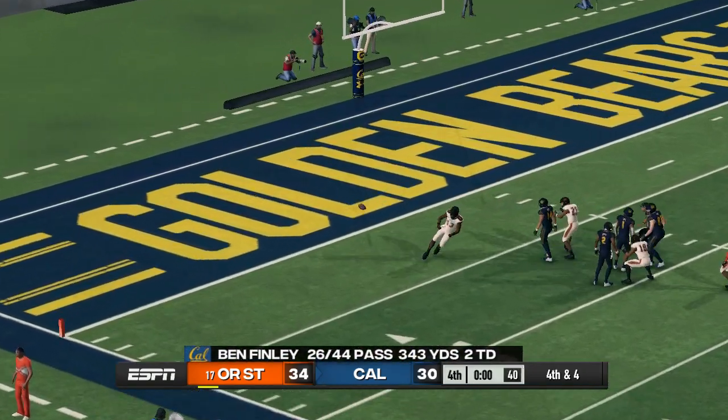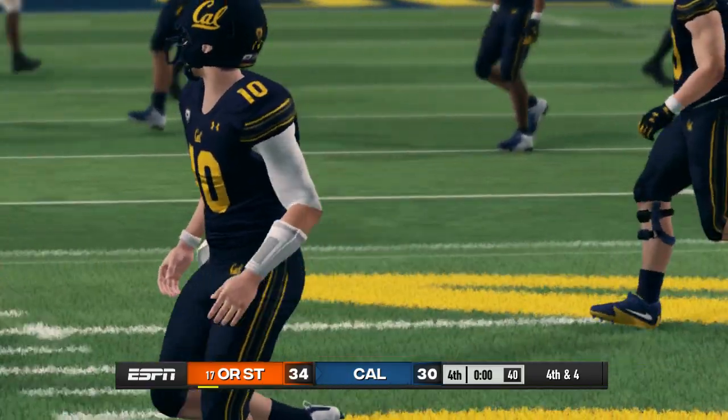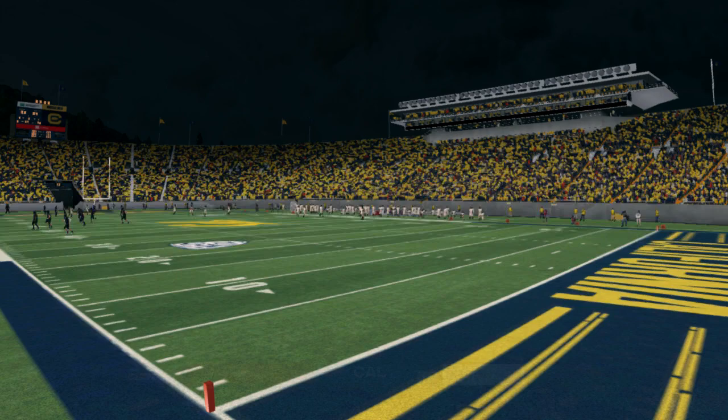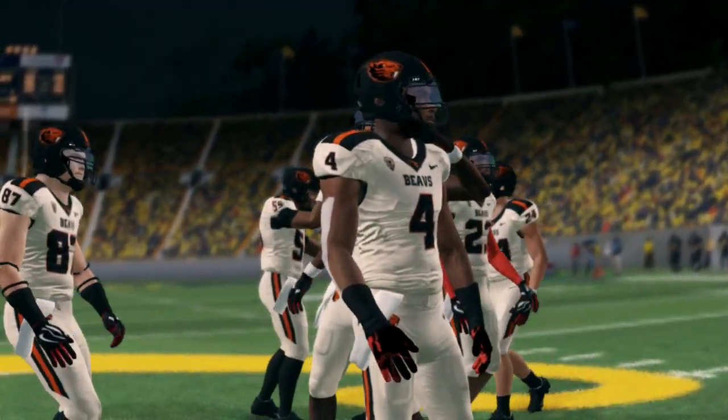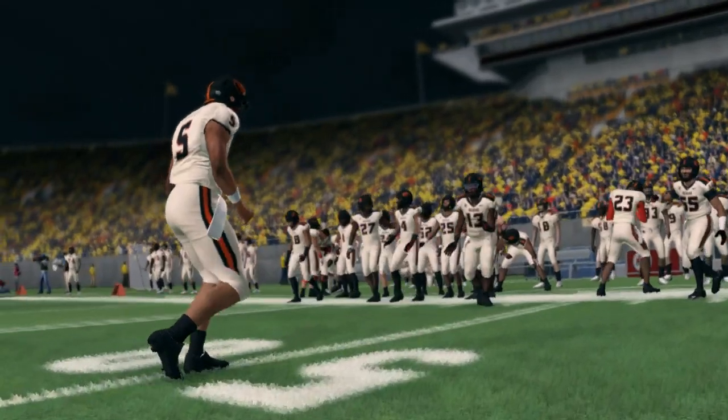Well, a lot of frustration by that offense, but you've got to give the defense credit for coming up with a stop in this quarter in a game this close. And this one's all but wrapped up with the final score, 34-30, Oregon State.